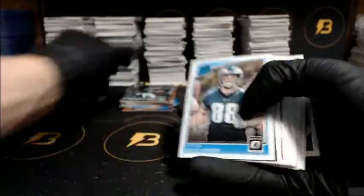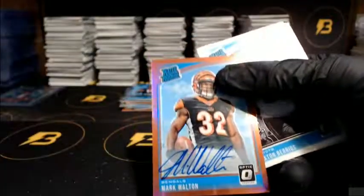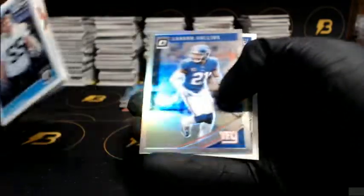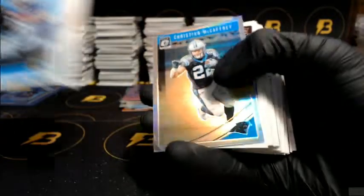McLeod to 99 for the Bills. Burton for the Eagles. Kuti, rookie refractor. And Mark Walton to 50 going out to the Bengals. Two reds. Just starts off. Jones for the Falcons. McCaffrey.